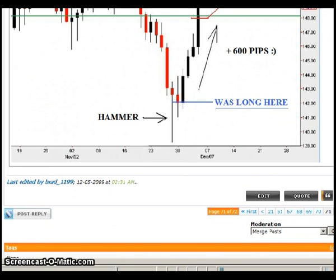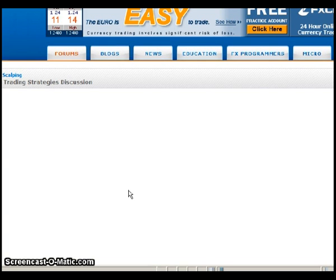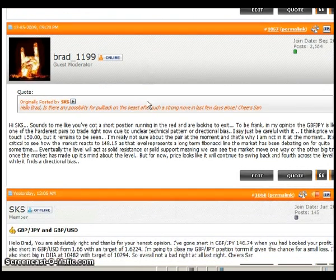And I did want to highlight some comments that were written to Brad as well about this post, and this would be the next page again here on the scalping and intraday trading strategies thread. And here's a post by SKS. Is there any possibility for a pullback? And I like Brad's comment here. To be frank, in my opinion, the pound yen is likely one of the hardest pairs to trade right now due to unclear technical pattern or directional bias. I say just be careful with it.